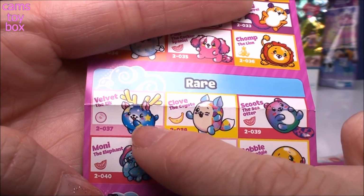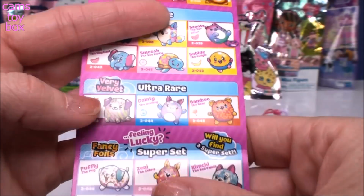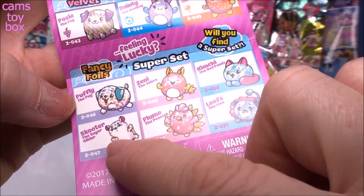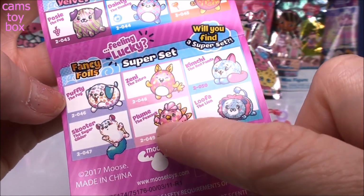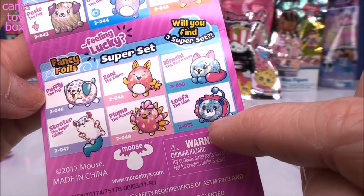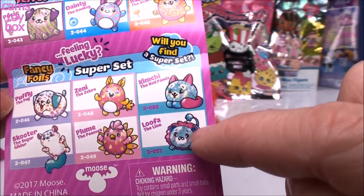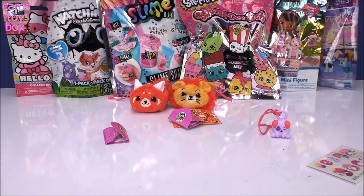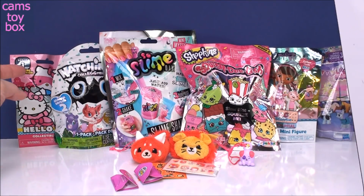I thought maybe we got Velvet the elk. I was getting excited when I saw the memo pad. And here are the supersets I was talking about. There's Puffy the Pug with Scooter, Zenny and Plume, and then Kimchi and Loofah. How stinking cute are those? I got this set here, so I got two more to find. You never know. I'll keep looking until I find them. So let's get to our blind bags.